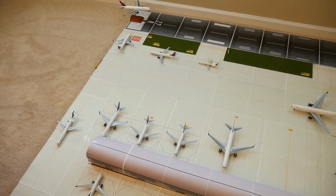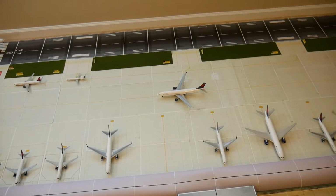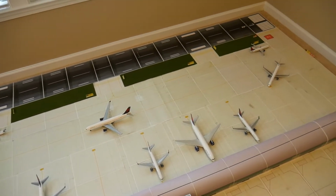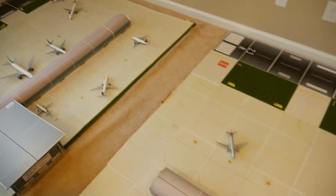Alright guys, that just about wraps up Terminal A. I hope you enjoyed a majority of the arrivals and some heavies in here. I know I did. Now we will move on to Terminal B.